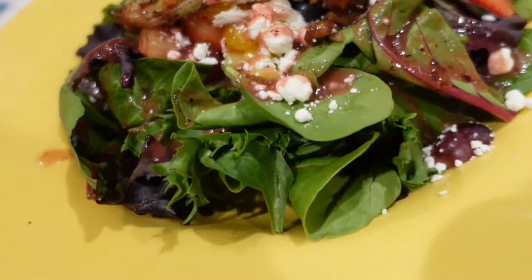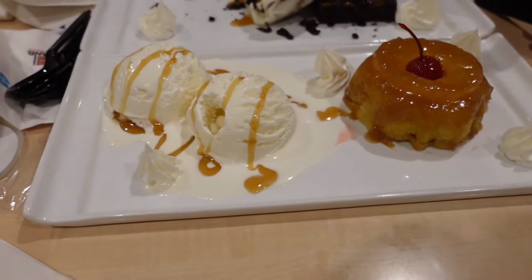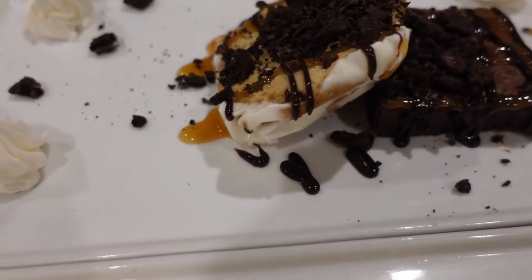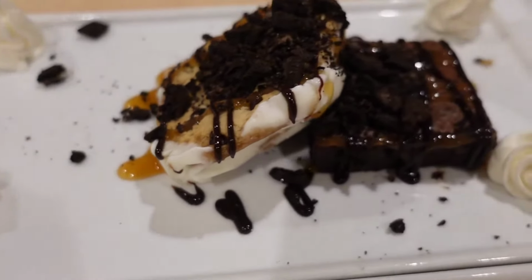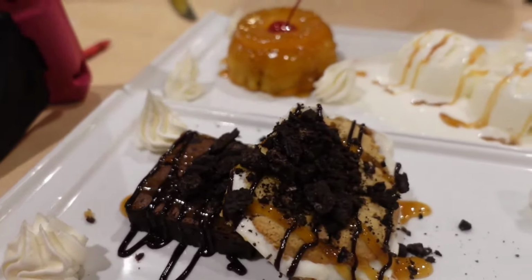And then they did have these desserts, a pineapple upside down cake, and something similar to what we had at the Skyline, basically an ice cream sandwich, cookies, and brownie. If I had to rank them, I would say Shipwreck is the best, then Skyline, then here, and then Bricks.